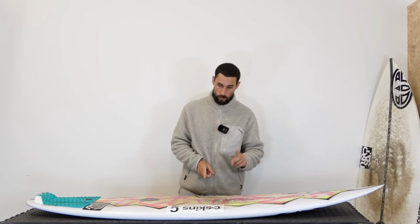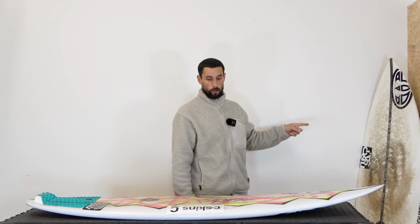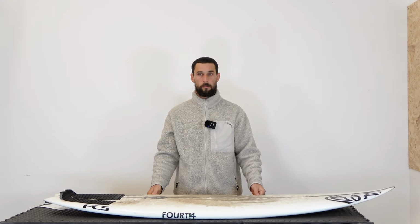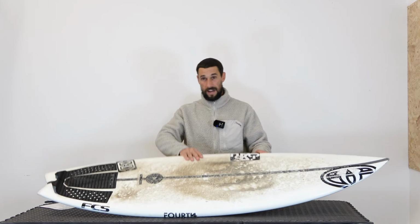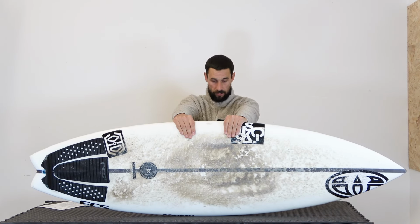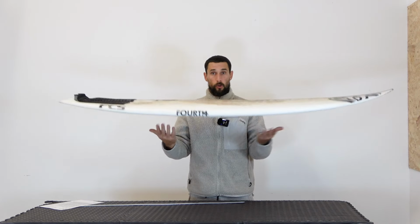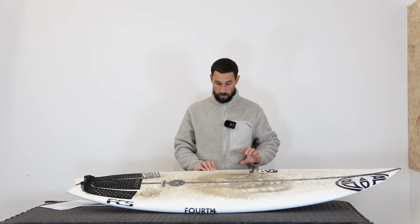Then the next thing that you can do, especially if you're looking for an extra bit of pop, is talking about your flex. You can utilize the construction of your surfboard to add more performance in a wave. This is our ESC Flex Tech. This is what Logan rides his epoxy Rockstar in, and it's lightweight, like super lightweight. It's stronger than a standard PU board.